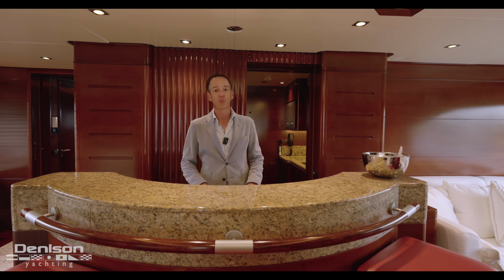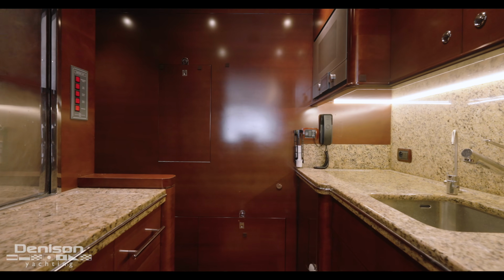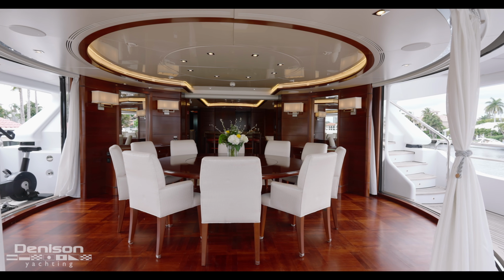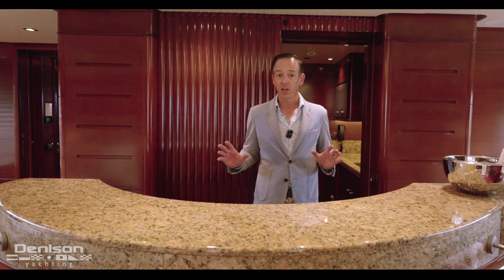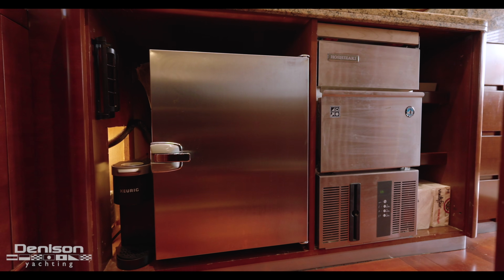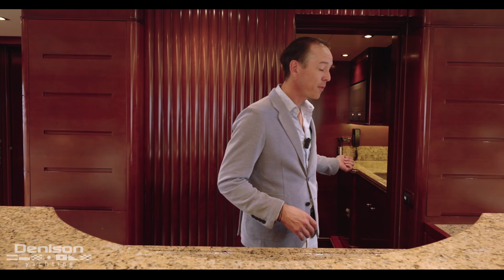Well, this is a really nice setup because it's got access directly down to the galley with a private staircase just for the crew to be able to service all of the guests as they sit around that table having an excellent meal. Taking a look back here, we've got really high-end appliances. Everything you're gonna need. Refrigeration, Hoshizaki ice maker, which is what's throughout the entire boat. Fantastic.